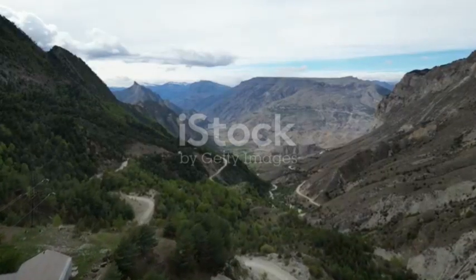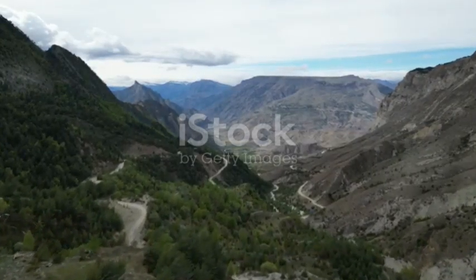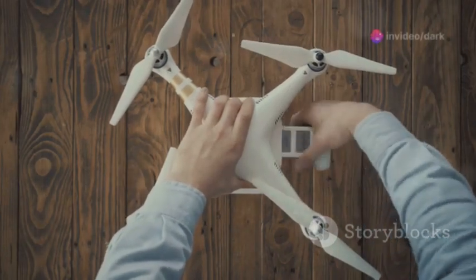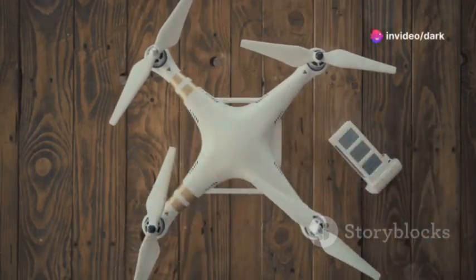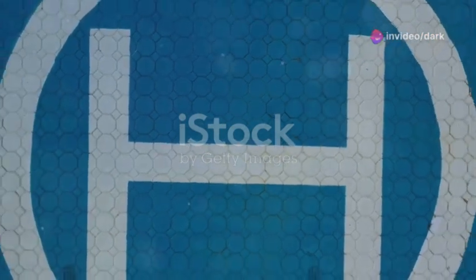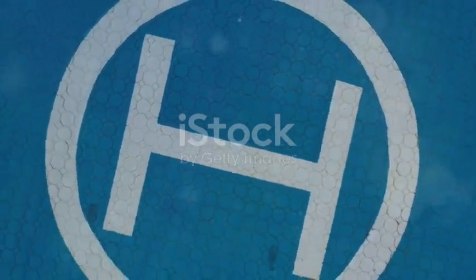Awesome. Now let's spice things up with some advanced moves. These will take your skills to the next level. Try the figure 8 pattern. This maneuver challenges your control and precision. Fly your drone in a horizontal 8 shape. This helps you practice smooth turns and transitions. This is great for improving your control and precision. Mastering this pattern will make you a more confident pilot.